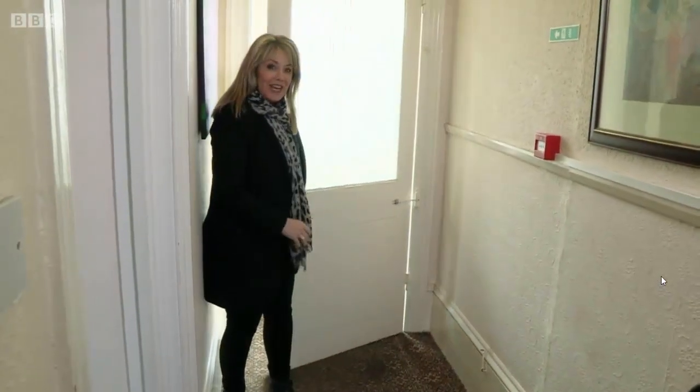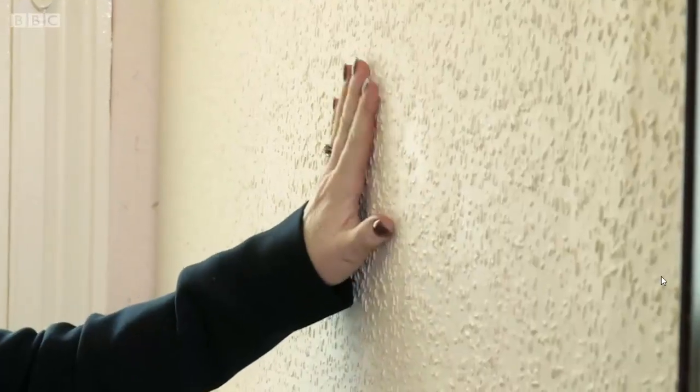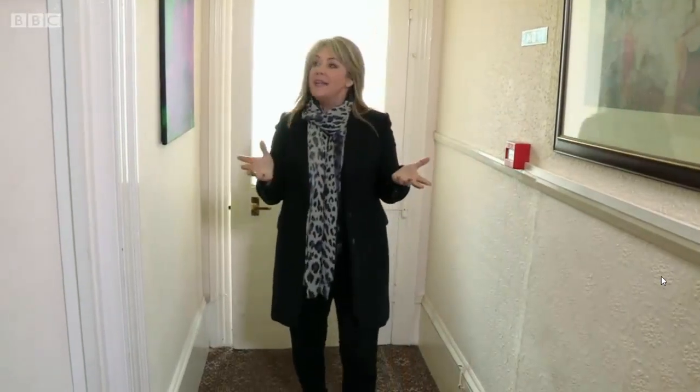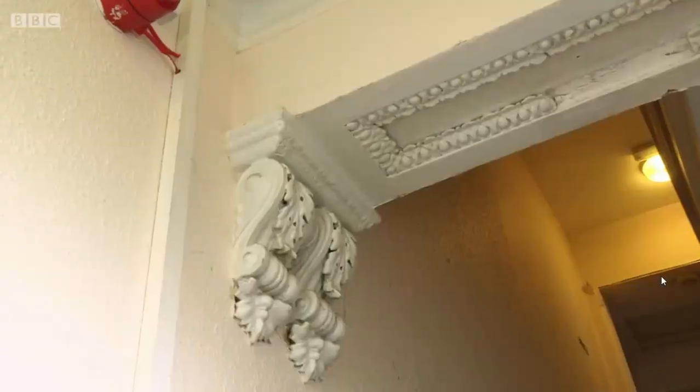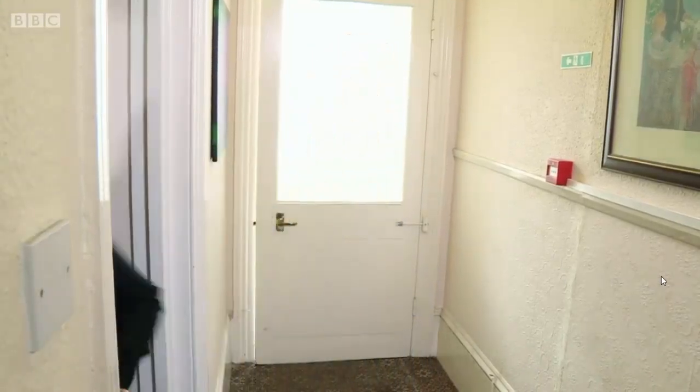Well, this is actually a fairly pleasant hallway. It is a bit dated with the old wood chip, but it's a good size and there's still a little bit of character left here. Now, I know that flat number one at the back here is already tenanted, so I'm going to pop into flat number three and have a look around.